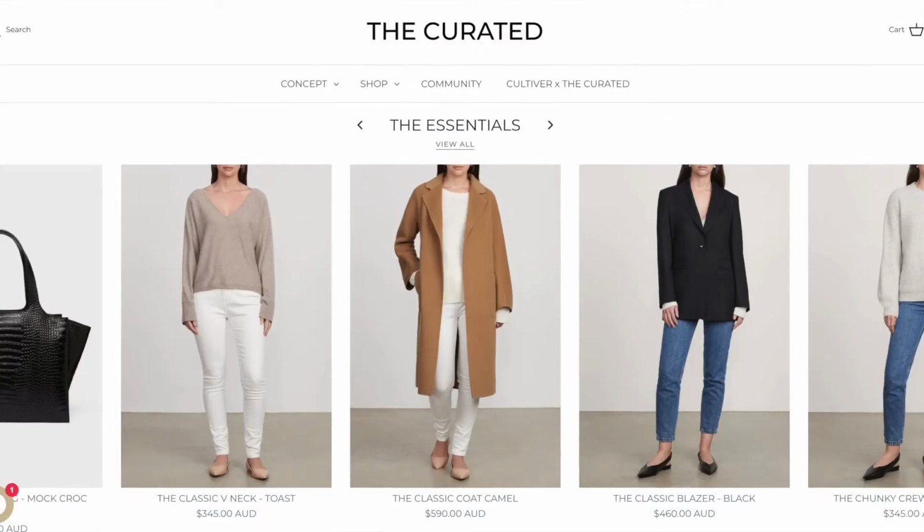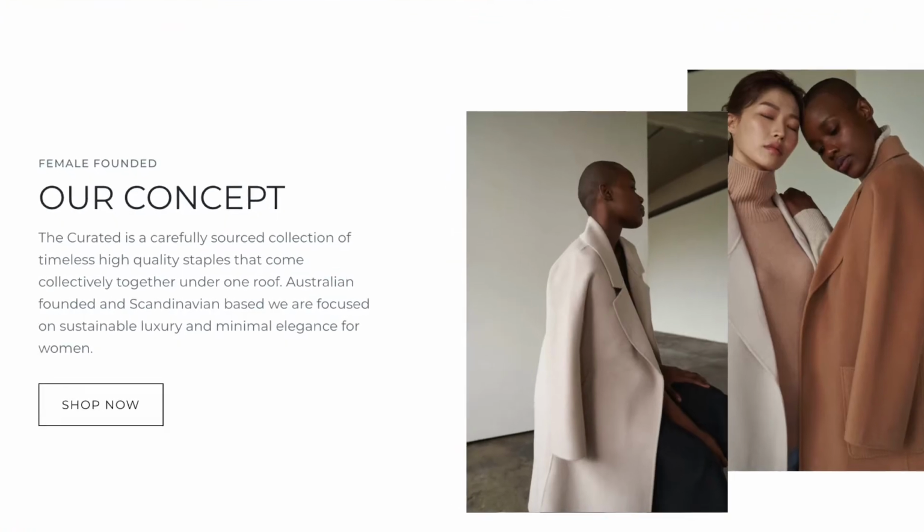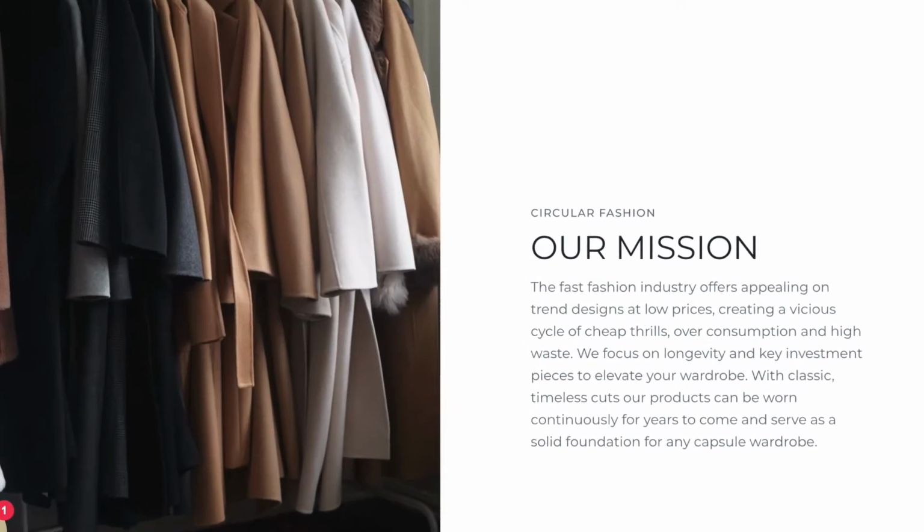It's smashing. And if you haven't yet heard of it, the Curated is a sustainable luxury brand, a slow fashion label, and it's a carefully sourced collection of timeless, high quality pieces. There's a real focus there on getting longevity out of your pieces, and so there's a lot of timeless and classic cuts in quality fabrics that are designed to last.